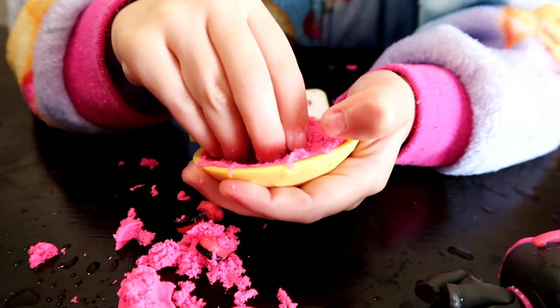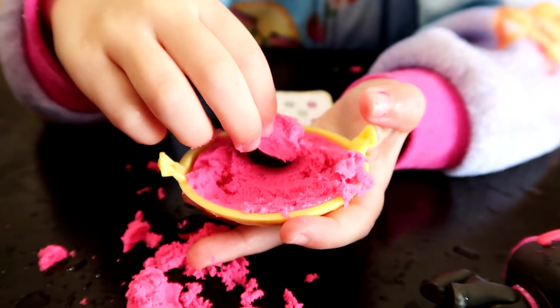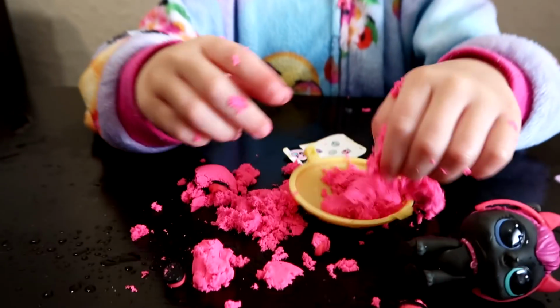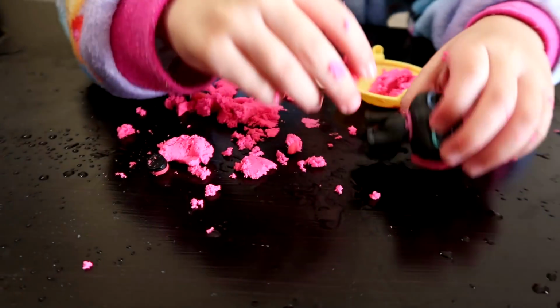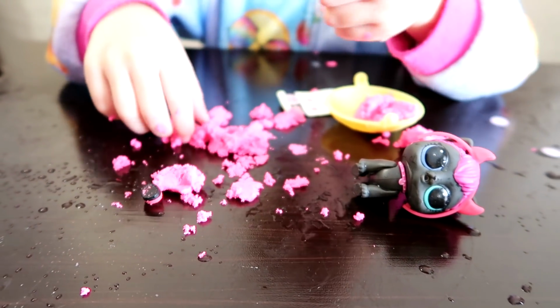Oh my goodness. What did the cat bury in the litter box? Don't answer that. I don't want to know. Oh, but I kind of do want to know. Okay, so what's in the litter box? Show me the surprise. Okay, I think they're little shoes. Ooh, for the kitty cat?